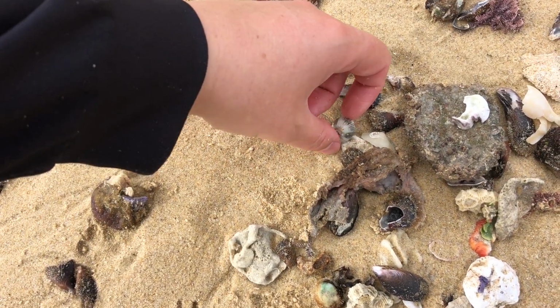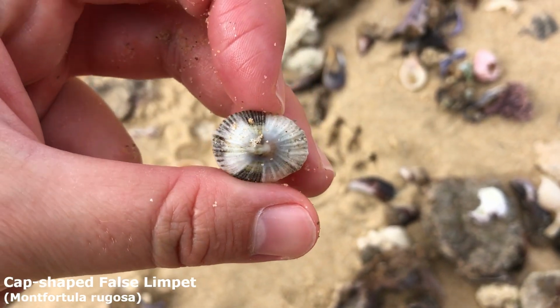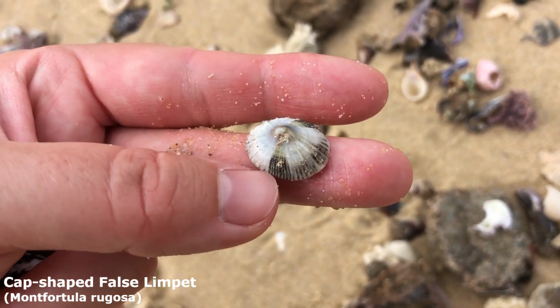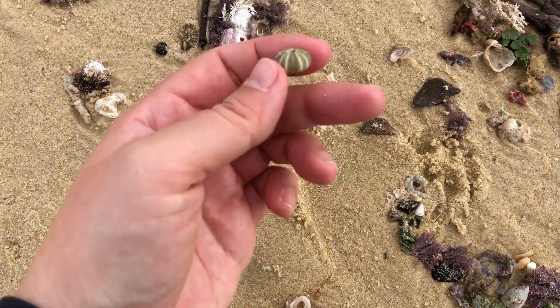Oh, that is a big one for what I usually see here. It is a limpet shell. It is a cap-shaped false limpet, I believe, with some lovely black on it. Sometimes these guys have no black, and sometimes they have these beautiful stripes of color. My goodness, what are the chances?